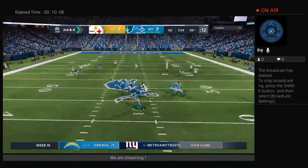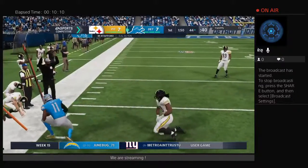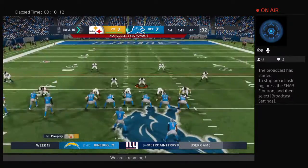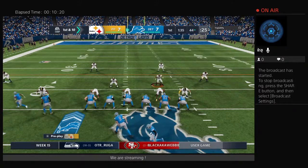From the gun on 3rd down, Stafford. Got a man, it's Mims. And he is going to have the Lions first down by about a yard. It's a gain of 5 on 3rd and 4. They get 5, and it will go ahead and move the chains.